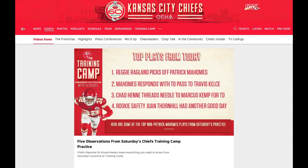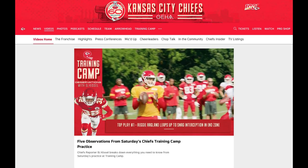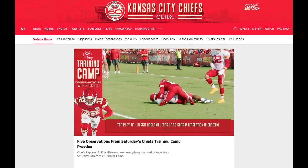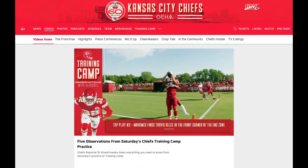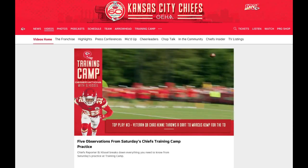There were plenty of highlights on the day as well, starting with linebacker Reggie Ragland showing off his hops here to intercept the Mahomes pass in the end zone. And then Tyreek Hill made sure Ragland didn't go anywhere. Then Mahomes responded with this beautiful touchdown pass to Travis Kelce in the front corner of the end zone. And then we saw Chad Henne fire this start in the back of the end zone to Marcus Kemp.